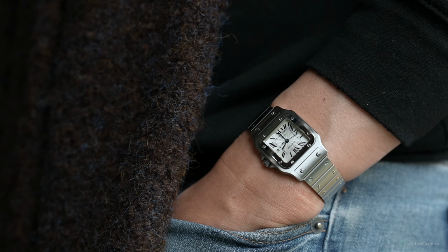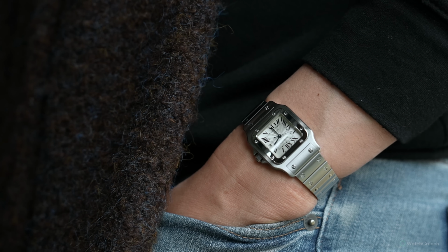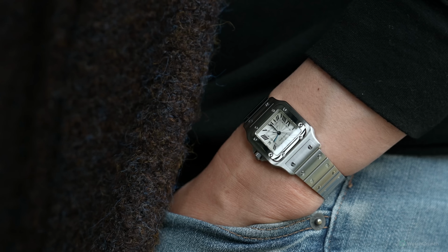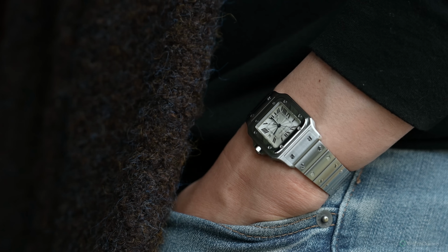And finally, I felt like visually this watch had achieved a certain balance between the industrialness of exposed screw heads, the harsh angles, contrasted with the way that it just gently molded to your anatomy.